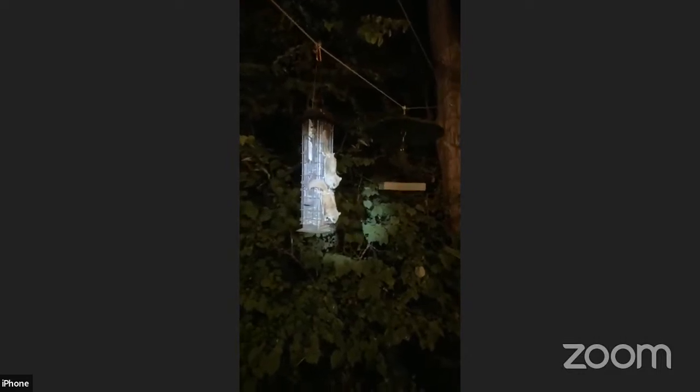Oh my God, this is amazing. Here they come. Hello, little squirrels. They're very cute. Oh yeah, here we go. This is what we're talking about right here.